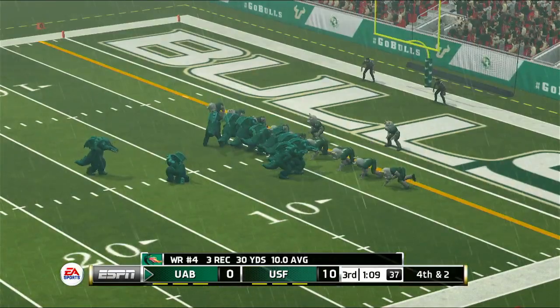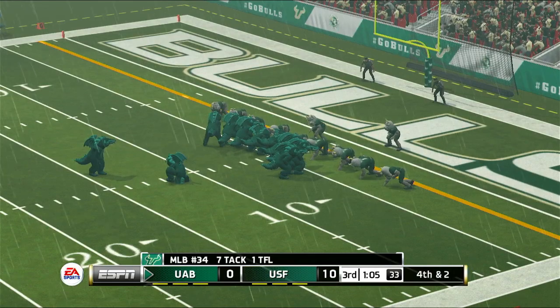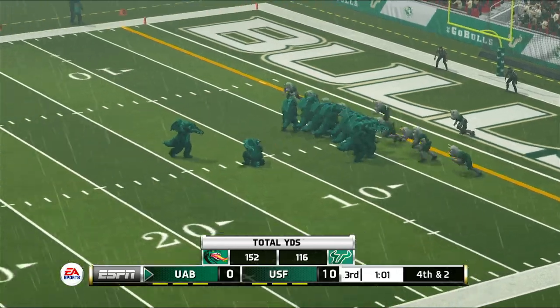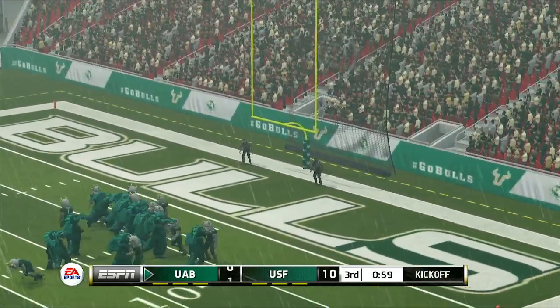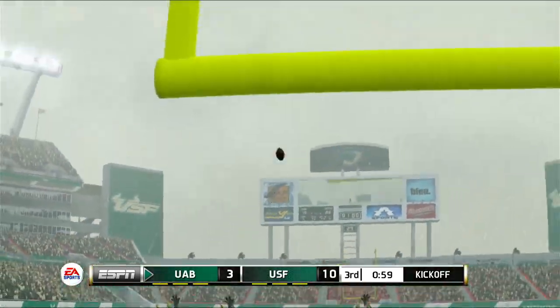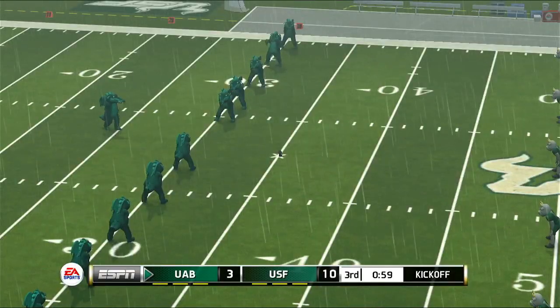This isn't much more than an extra point. It's up, and it is good. Even though they gave up a field goal here, that defense is feeling pretty good about themselves right now. It could have just as easily been a touchdown. And it looks like they're ready for the kickoff.